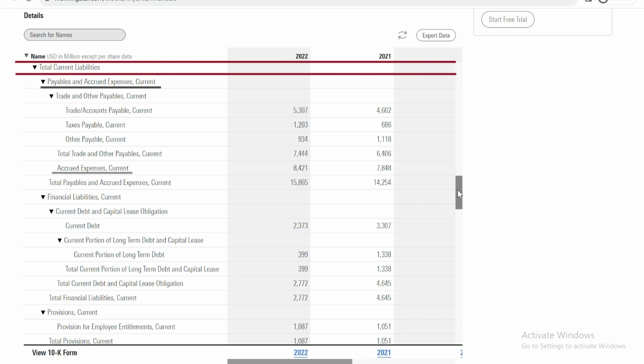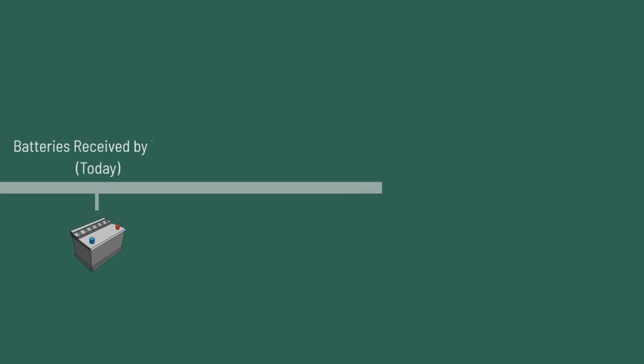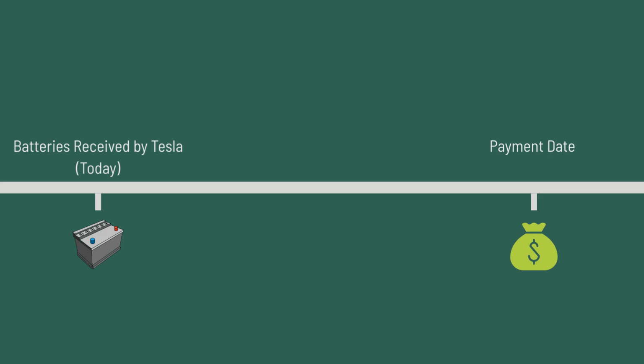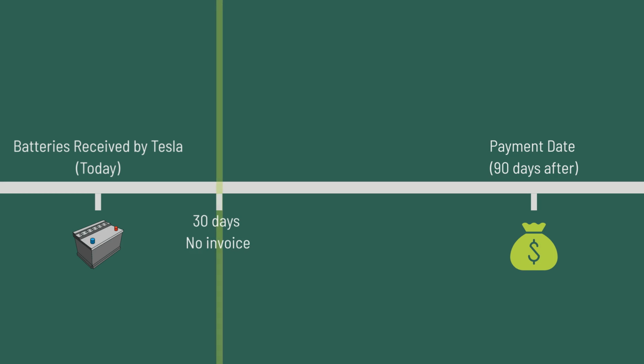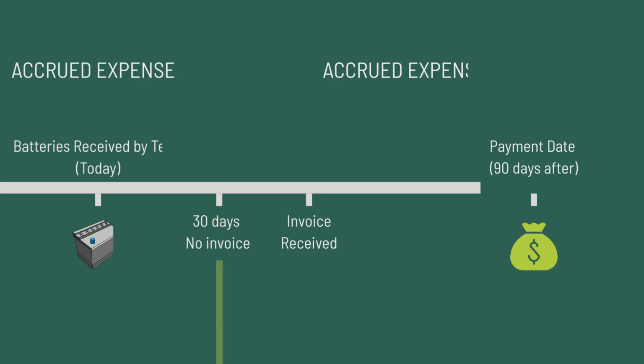When it comes to the accrued expenses that are generated for services or goods from their providers, let's say that Tesla buys batteries from Company X for their cars. Usually, Tesla will be allowed to pay later for the supplies provided by Company X, in this case the batteries. The payment period they both agree on will be 90 days after. If, during the first, let's say 30 days, Company X hasn't sent Tesla an invoice for the batteries provided, this will remain under Tesla's accrued expenses as an estimate, and it's not until Company X sends a bill to Tesla that it will be adjusted to the exact amount. So now you know what these two figures are.